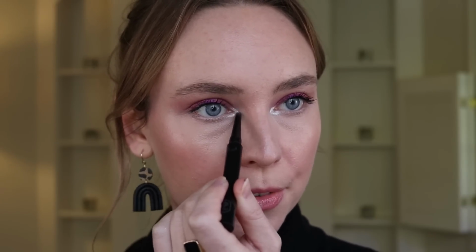It just adds the brightest beam of silver light I could ever ask for. It's a strange launch that they only came out with one shade. I mean, I get it, doing silver for Christmas, I do get it, but I just feel like when you're doing a launch, we want to see more shades than just this. I mean, how beautiful is that?